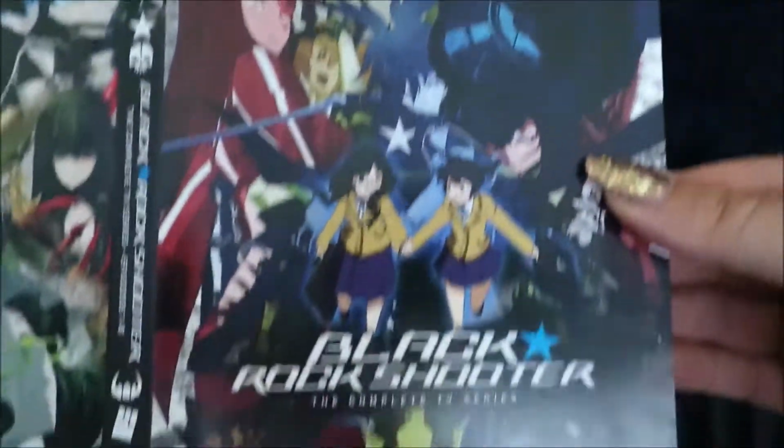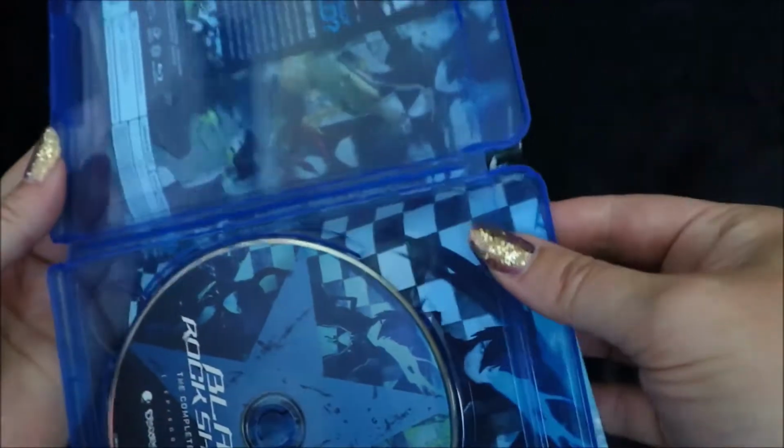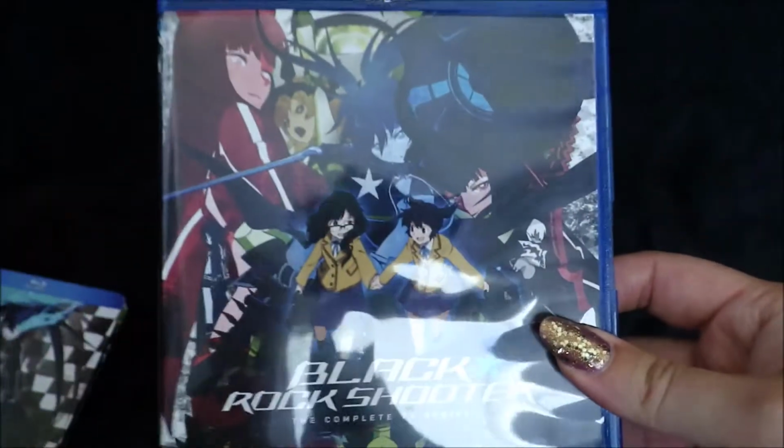Here is the inside cover and the alternate, which the inside originally came with. So I'm really happy. I was very stoked when this was coming out. I kind of thought Twitter would blow up about it, and then it seemed like the response was a bit muted, so I was surprised. I thought people loved Blackrock Shooter the way I do. But I'm just really happy it came in.